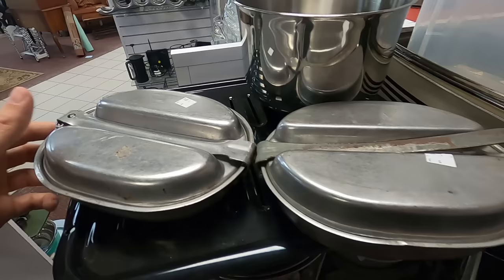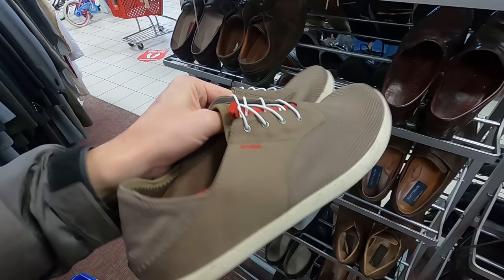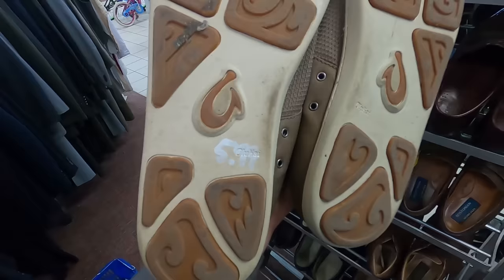Over here in the men's shoes, just came across a pair of Alakai fishing shoes. These are a pretty decent brand. I find them relatively often, but it's a brand that a bunch of people overlook, so learn it. These are $5.99, half off, it'll be $3. These should go right between $30 and $40.